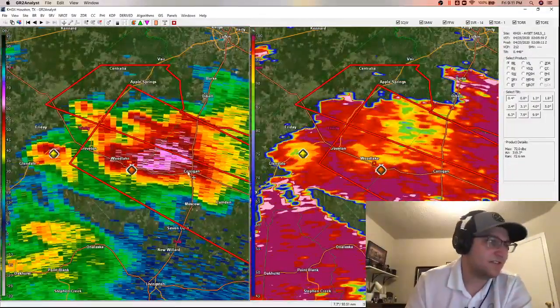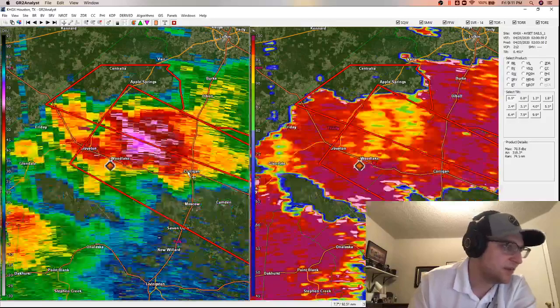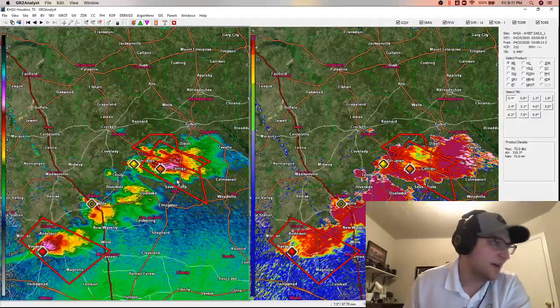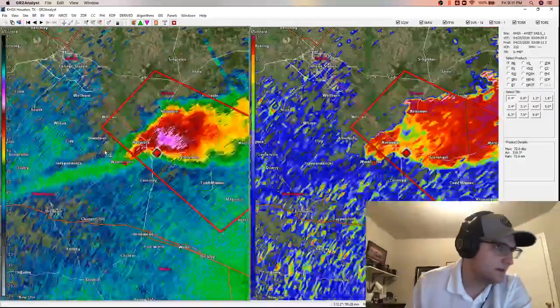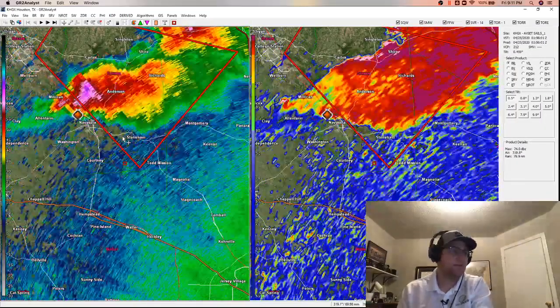Oh yeah, and we also have this other storm. This is a little bit further north in Trinity County and in Polk County over by Corrigan. This looks like also a 1.25 inch size hail as well. So again, we're watching this pretty closely heading towards Houston. This has my attention. It's still got ways to go.